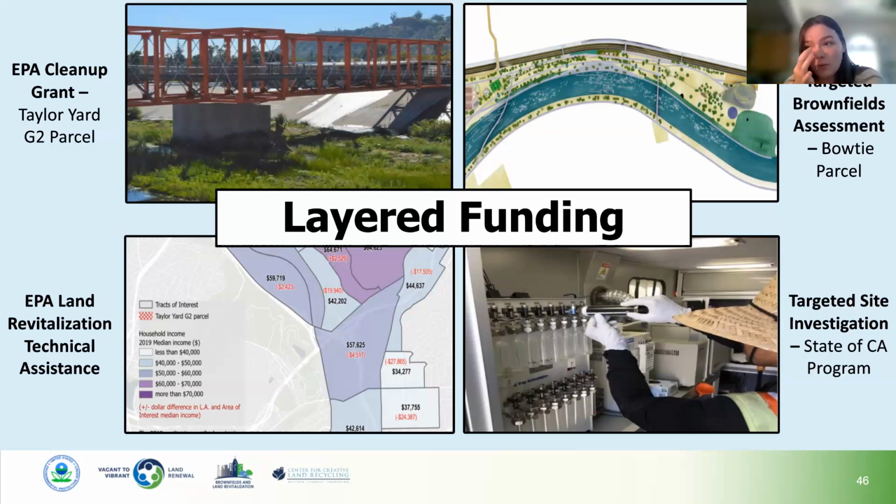And then lastly, I wanted to talk about a targeted site investigation. This was done by the state of California, so it's not under EPA, but it's also known as a TSI. It's very similar to the targeted brownfields assessment. This was done around the same time that we started the cleanup grants, and it was just to do some more investigation on the site conditions at Taylor Yard. I also wanted to mention that they were involved with the Department of Toxic Substances Control, DTSC, throughout this entire process. Especially when you're doing a cleanup, you need a state regulatory oversight agency, and that is what DTSC was providing for this project.